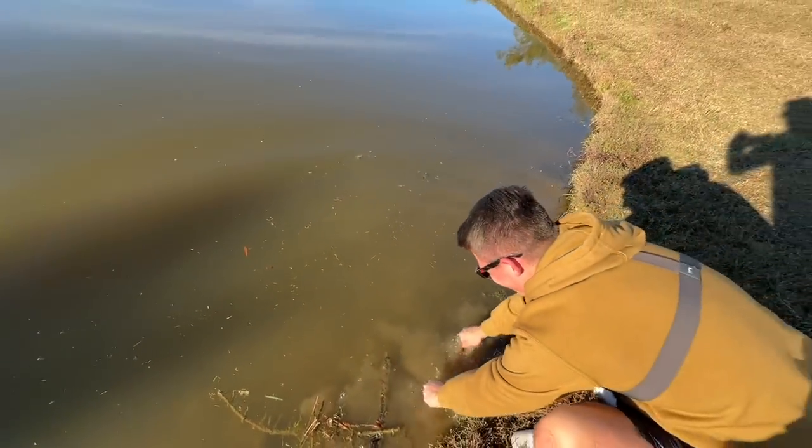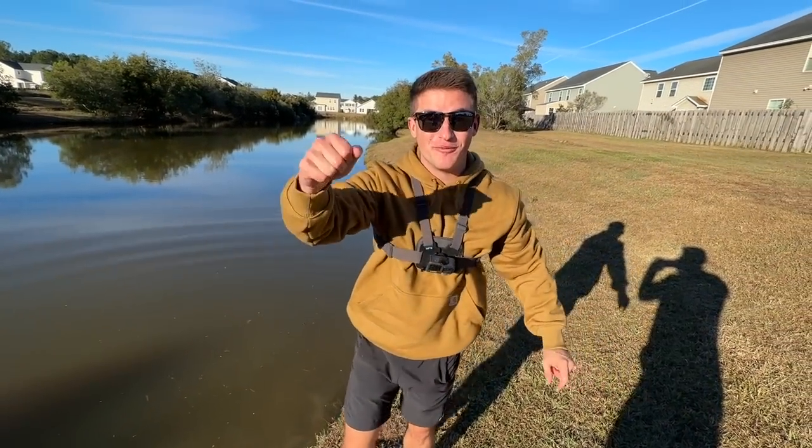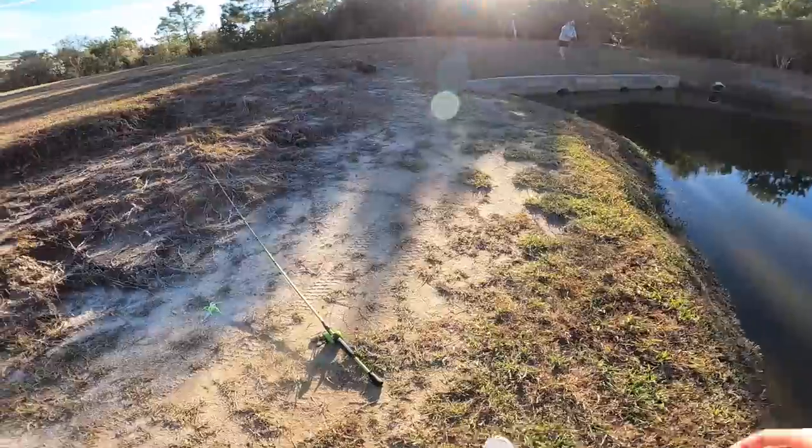Wow. There she goes, man. That's a freaking tank. That first one wasn't much to talk about, but that's a big one, man. Give me some. Let's get back in there. That was a fish, bro.